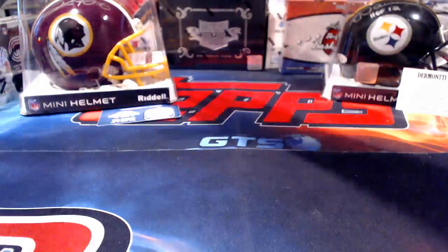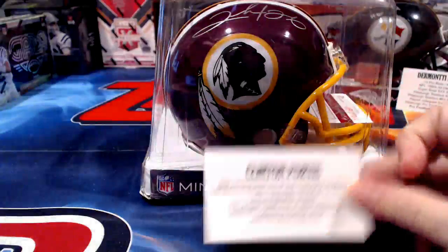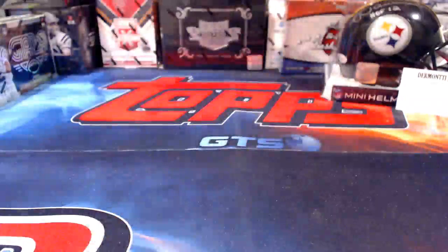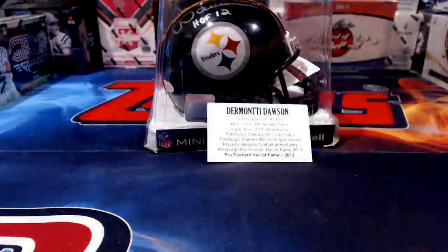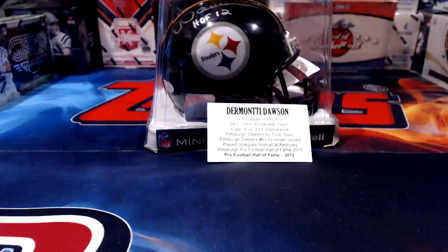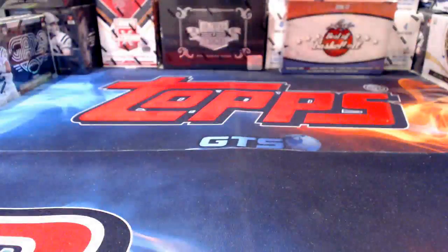And then we had for the Redskins the nice little Clinton Portis. And then Dermontti Dawson for my Pittsburgh Steelers wrapped us up with this half case of mini helmets. Let me just get those out of the way here.